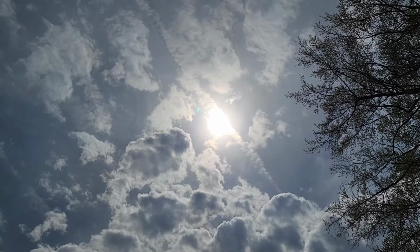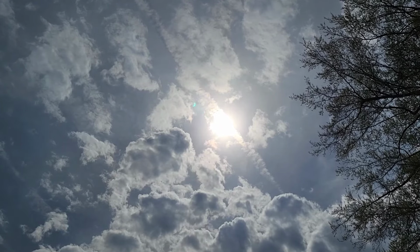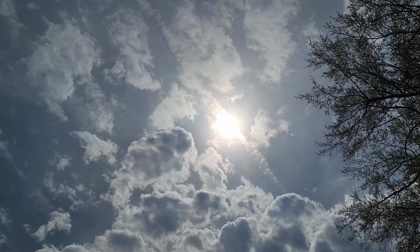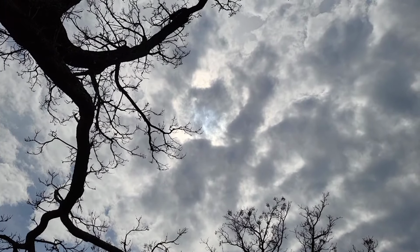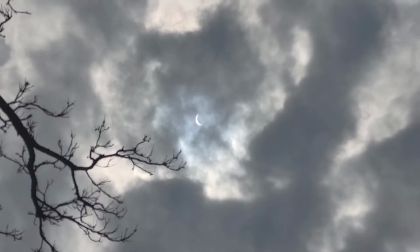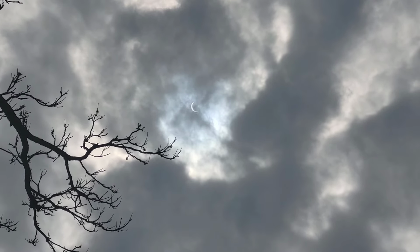Coincidentally, what's happening today on April 8th is a very rare phenomenon, a solar eclipse. Yeah, but I can't see with the glasses. See the clouds in front of it. Yeah. Oh, wow, that's very cool. That's the solar eclipse.